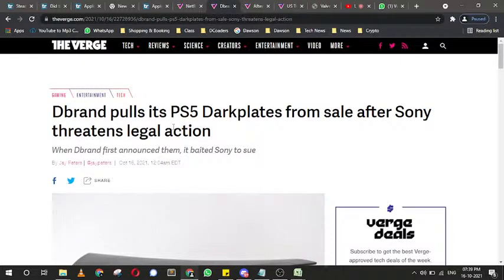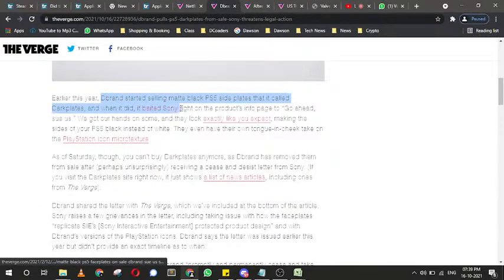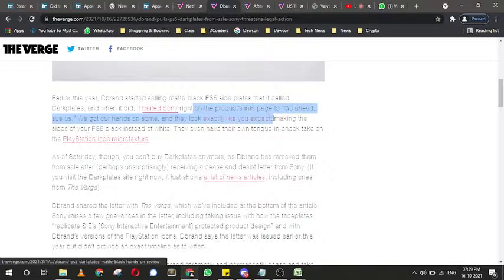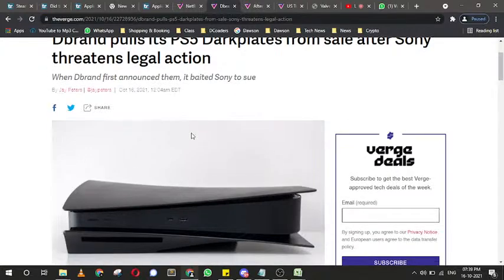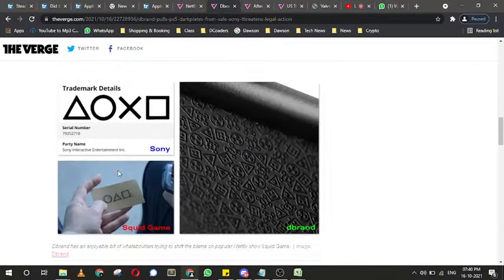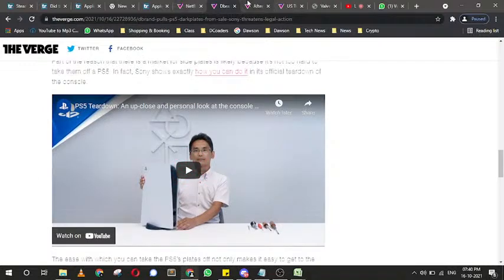Next, dbrand pulls its PS5 dark plates from sale after Sony threatens legal action. Earlier, dbrand started selling PS5 side plates, the dark plates, that looked like the console's design. So you can see that dbrand pulled its PS5 dark plates from sale after Sony threatened legal action, so there is a legal issue going on. You can see the trademark details here, the Squid Game part and the dbrand part. Watch this video also.